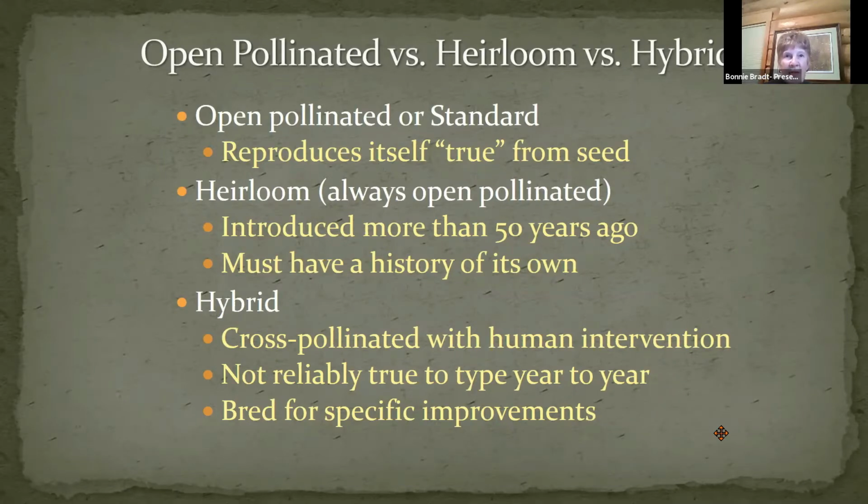Some people argue that it needs to be more than 100 years ago, but generally they have a history of their own, either where they originated in the Amish community, or bred by a particular breeder, or brought from Europe by a particular family. Heirlooms usually have a story of their own. And hybrids, as we mentioned, are cross-pollinated by humans, and they don't breed true to type, and they are usually bred for specific improvements.